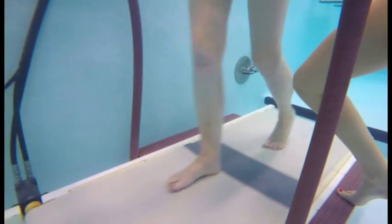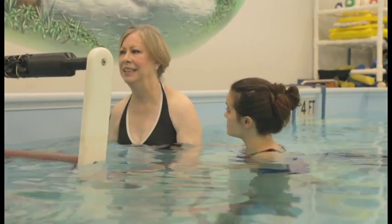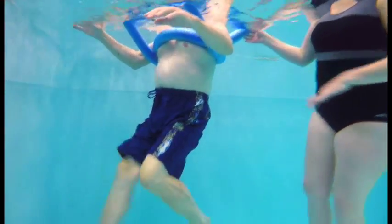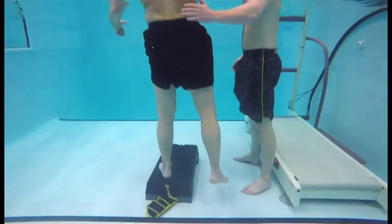Patients such as Sue, whose ankle fracture gave her difficulty getting around, Charlie, whose back pain due to spinal stenosis didn't allow him to sleep through the night, and Bill, who had difficulty regaining range of motion following joint replacement.